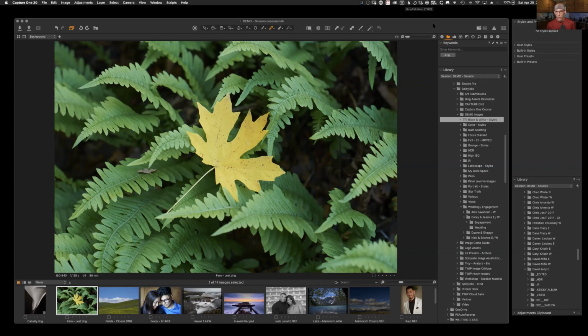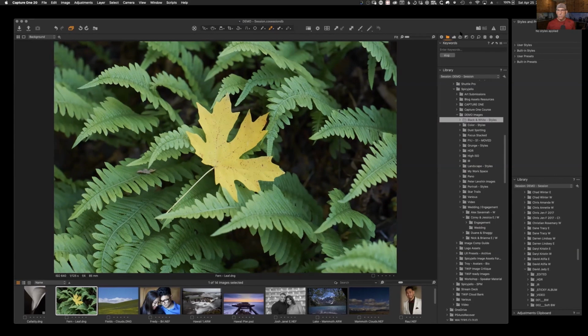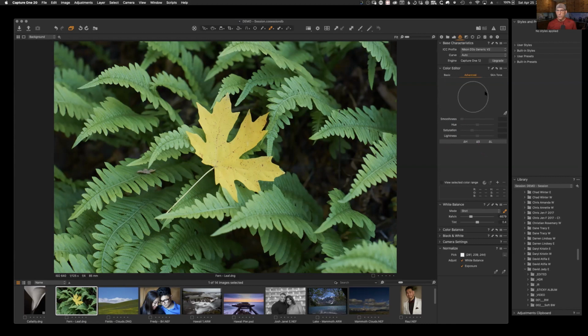So let me show you some editing things that Capture One does that I find to be really quite amazing. One of those is being able to do color toning based on your highlights and shadows. Now you can do this in Lightroom as well, and I'm going to mix those two up the whole time, but I find that Capture One's controls are quite a bit more solid. And really what's going to happen is, let me get to my color editor.